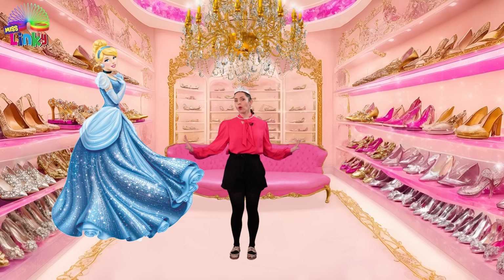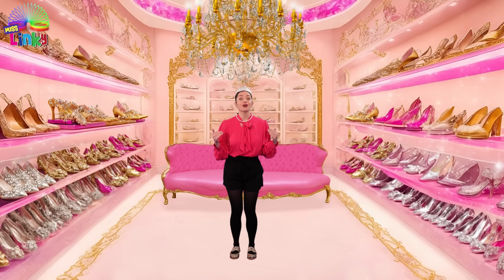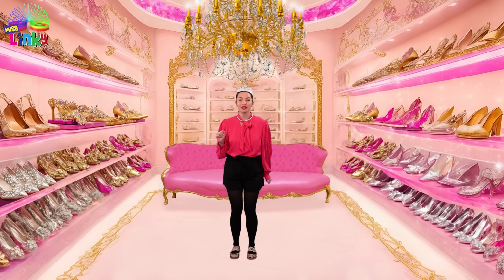In fact, if it wasn't for her beautiful glass shoes, her prince would never have found her. And that is why it's so important for us to find the perfect pair of princess shoes. Let's see how many shoes we need to try on before we find the perfect pair. Here comes the first pair now.